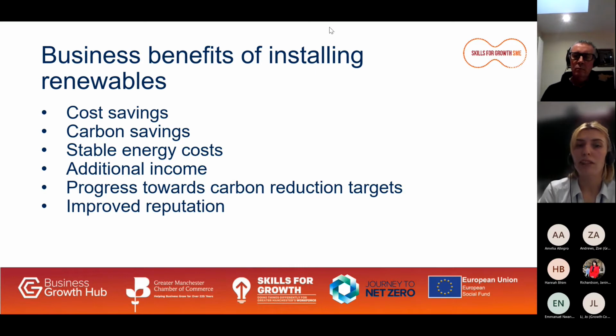Again, as we mentioned, these carbon savings, this reduction in your emissions, can help you to meet your carbon reduction targets. But it also improves your business reputation because customers and stakeholders value your commitment to sustainability.